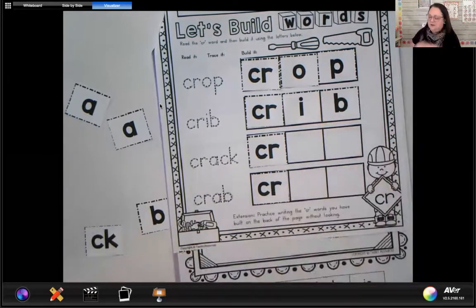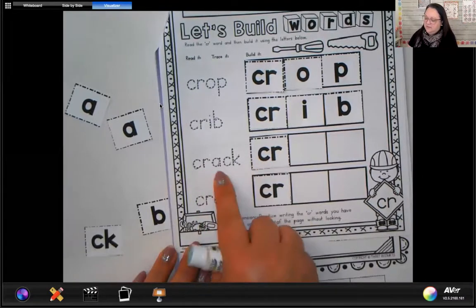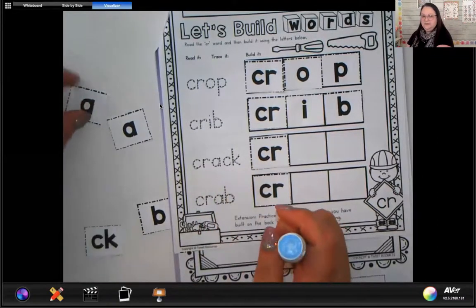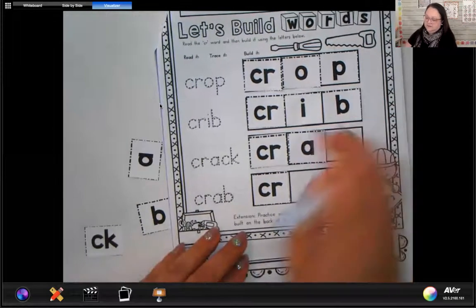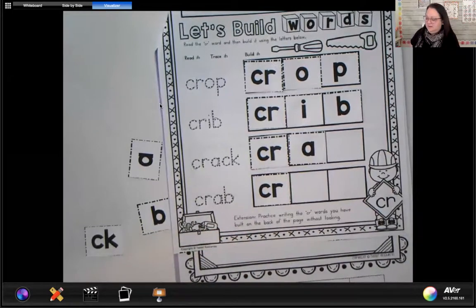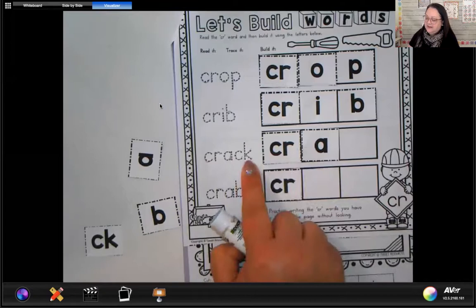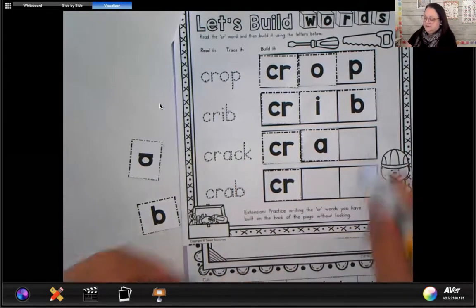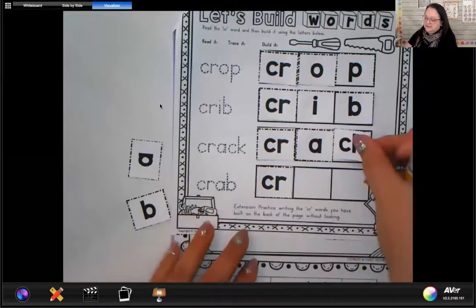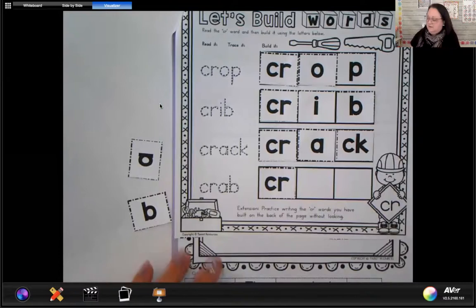Okay. Now the next word, crack. We've got the CR, we need an A. So we've got an A over here. And a dot of glue, and move that right on. And then we've got CR, A, and then we need CK, which makes that sound when we put them together. That's another special sound. When we see CK together, they make the sound together.